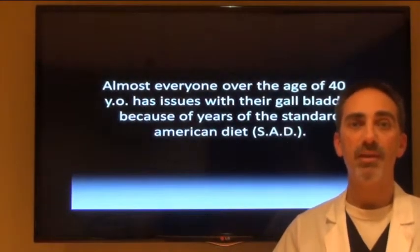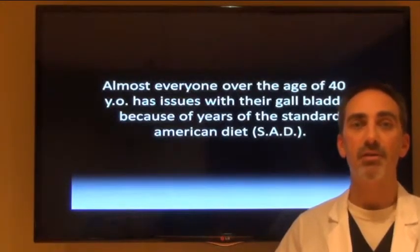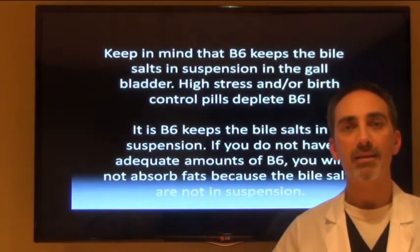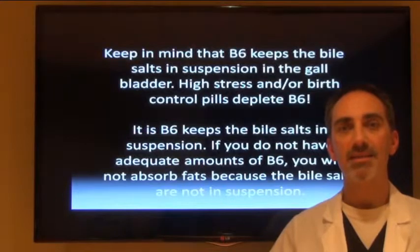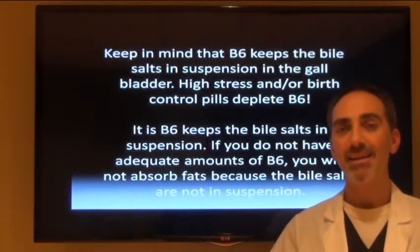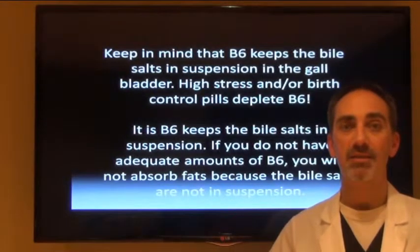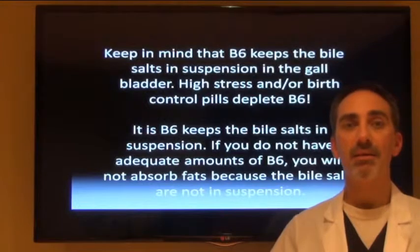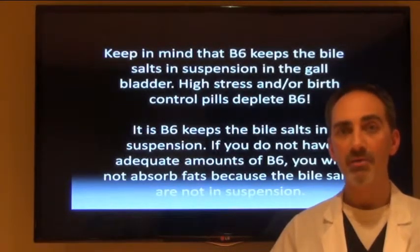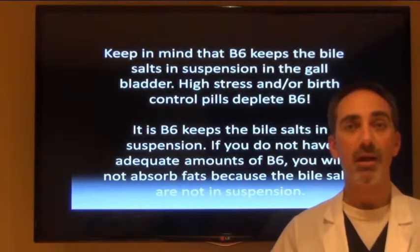Almost everyone over the age of 40 years old has issues with their gallbladder because of years of the standard American diet. Keep in mind that vitamin B6 keeps the bile salts in suspension in the gallbladder. High stress and or birth control pills deplete vitamin B6. It is B6 that keeps the bile salts in suspension, and if you do not have adequate amounts of B6, you will not absorb fats because the bile salts are not in suspension.